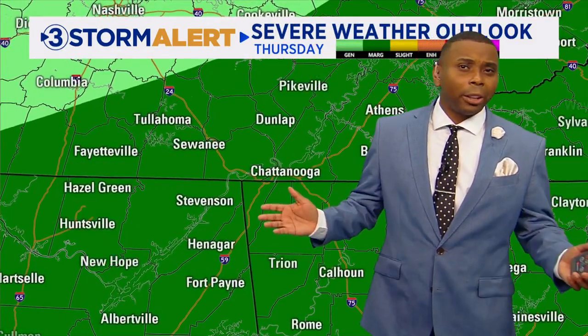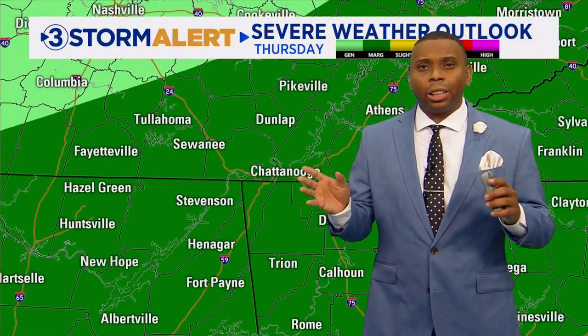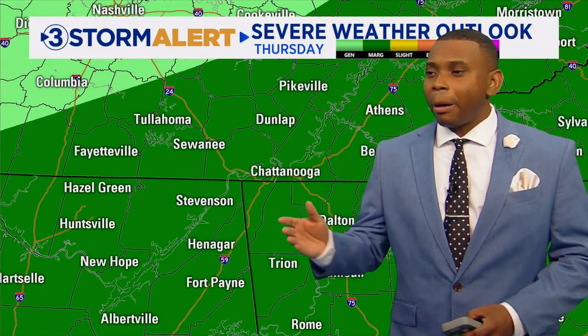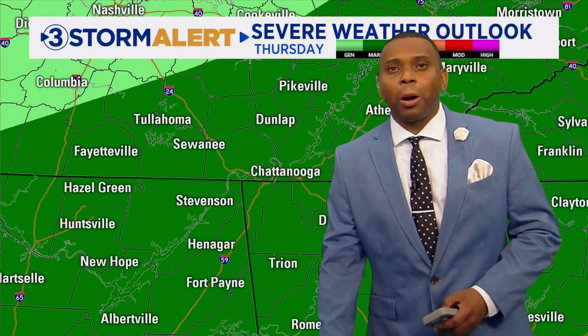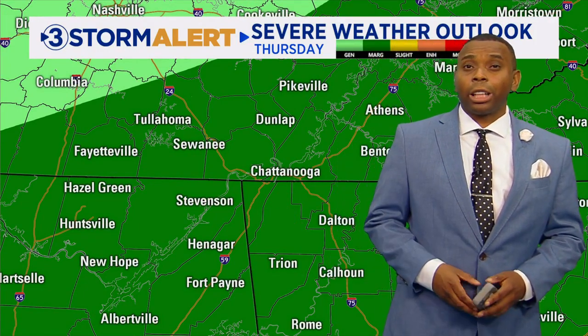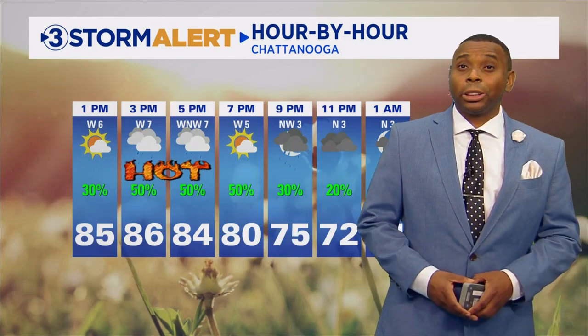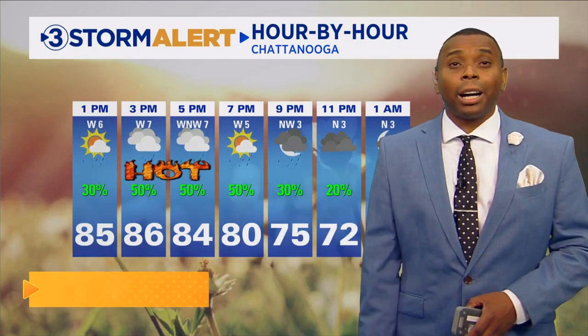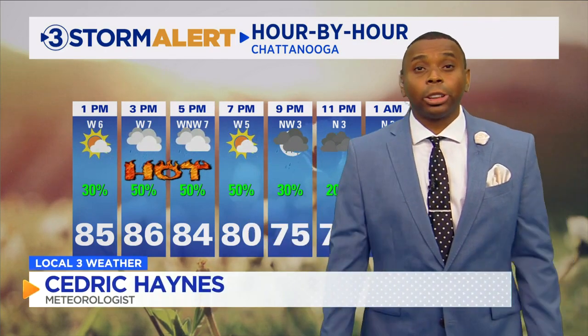As far as severe weather goes, there is a low-end level 1 out of 5 risk, maybe an isolated strong to severe storm today. Primary threat would be gusty winds and maybe some small hail, but I think the overall severe threat is fairly low. But the chance of scattered showers and storms is pretty decent, so make sure you have the rain gear with you. It's not going to rain all day at all times, but it'll be hot throughout the afternoon and there will be a few scattered showers and storms out there.